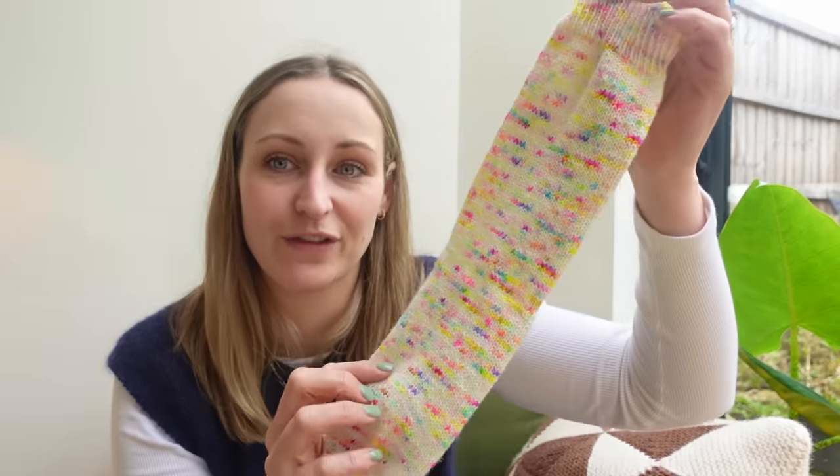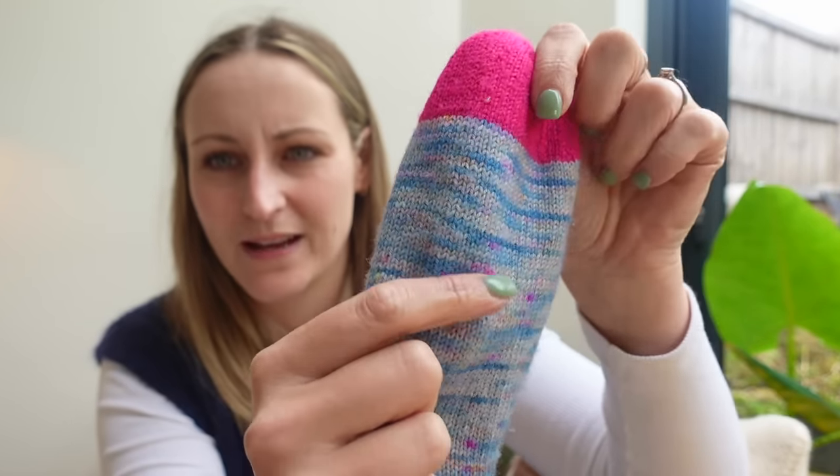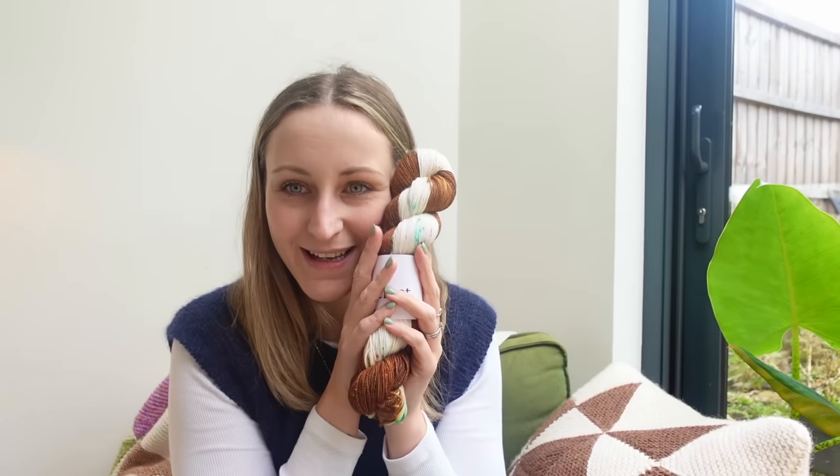Normally, like with this one, I will just pick out one of the colours. So I picked out the bright yellow and used it here. And the same in this sock. You can see that there are bright fuchsia pink speckles, so I picked those out in my contrast. But with this one, I'm really not sure. Maybe I just need to go down to my sock yarn and hold loads of things together and see. That's my Christmas sock knitting.